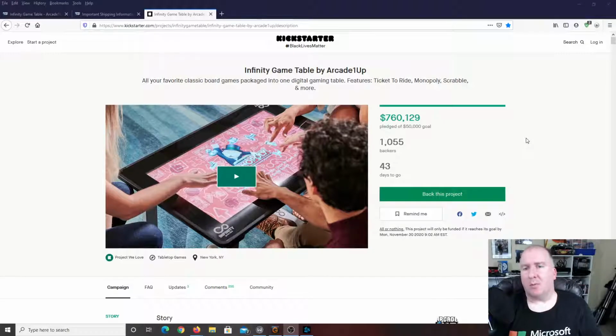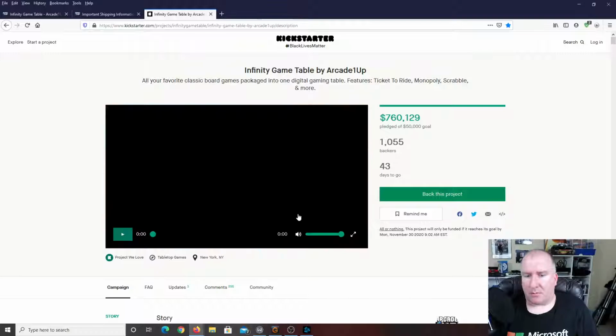But the Infinity game table was announced by Arcade1up, and it's a pretty cool little thing. I don't know if everybody is going to be wowed by this particular thing, because it is actually based off of board games more than anything else. You're going to have your Monopoly, Scrabble, different games like that. I'm going to run this trailer, if you guys have not had a chance to look at it yet. And tell me what you think about it when it's running.